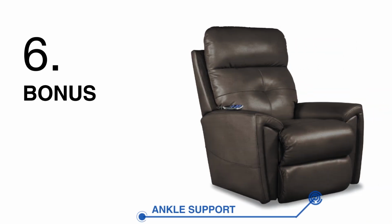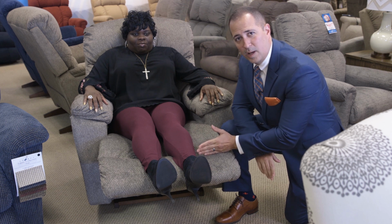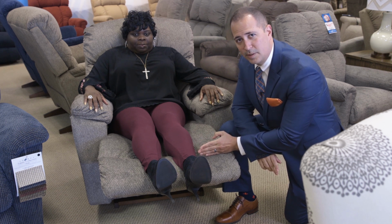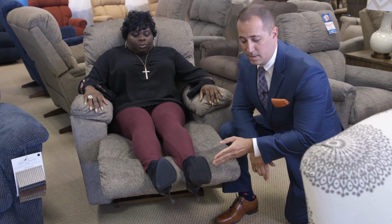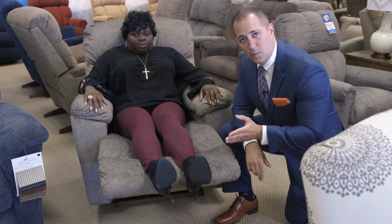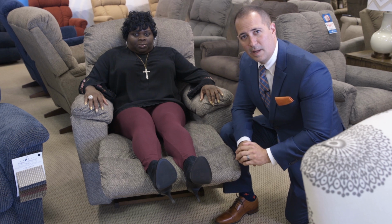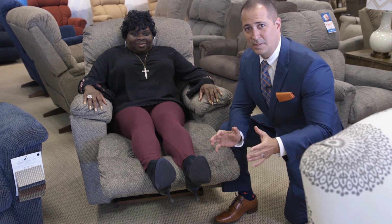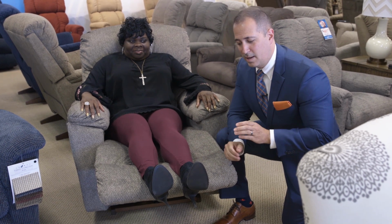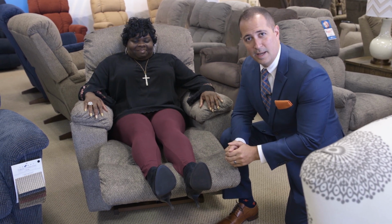So the last tip I want to give you today, and a common misconception, is where should your heels be? Well, you don't want the footrest halfway up your calf because that's going to put too much pressure on your calf. Also, you do not want your heels on the footrest. Just like this chair here with Raquel, you want your heels to actually fall off. For those of you out there who have a non-reclining sofa and you put your feet up on the coffee table, it's not comfortable. It starts hurting after just a few minutes. I know because I've done it. So in a recliner, you do actually want your heels to fall off the end, and that is proper.